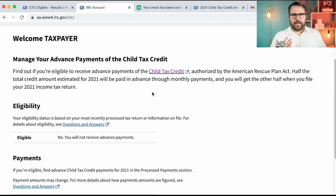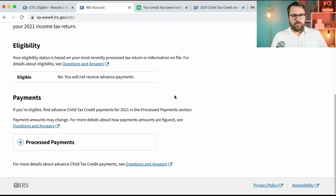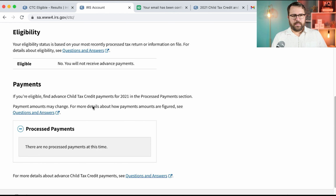So unfortunately, my wife and I are not eligible for the payments because our incomes are higher than the limit. But if you do qualify and you're not over the income limitations, you should see an eligibility amount here. But for us, unfortunately, it says no, you will not receive advance payments. And then I imagine down here you'll see payments that have been processed for you.